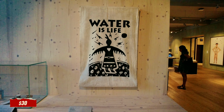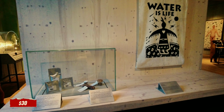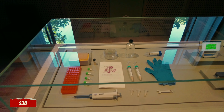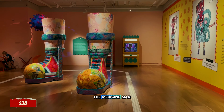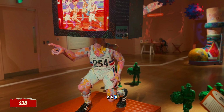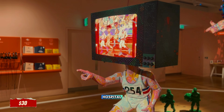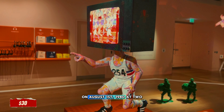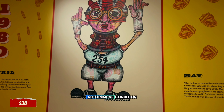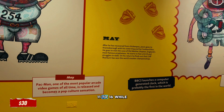The museum features exhibits on the human body, medicine's history, and contemporary health issues. The free galleries include the Medicine Man and Being Human exhibit. The Medicine Man permanent exhibition has been replaced by Jason and the Adventure of 254. It transports us back in time to Pinderfields Hospital on the 1st of August 1980 at 2:54 p.m. when he witnessed his parents being told of the autoimmune condition that paralyzed him from the neck down from the age of 11 to 16.